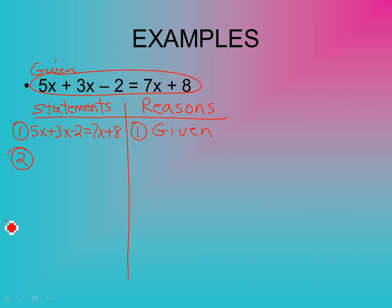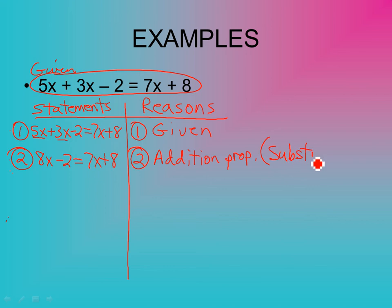Now, what's number 2? What's the first thing we're going to do to start to solve this algebraic equation? Collect like terms. What's that give you? So 8x minus 2 equals 7x plus 8. What did we do to go from step 1 to step 2? Collect like terms. And all we did was addition, right? So I'm just going to put addition property. You could also put substitution. Anytime you're just changing something, you're actually using substitution. You're saying, hey, I know 5 plus 3 is 8, so I'm substituting 8 in the place of 5 plus 3. So substitution fits in for addition property. Notice this is addition property, not addition property of equality, because we didn't do something to both sides.